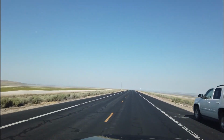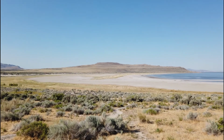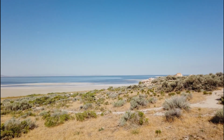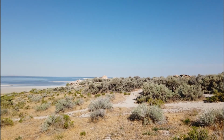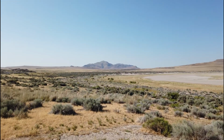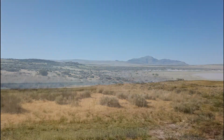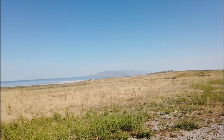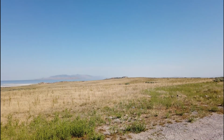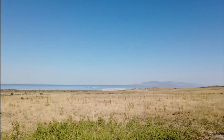But that's part of the lake out there. Anyway, pretty cool. Here we are at Antelope Island, and there's the Great Salt Lake. We just pulled in here. Yeah, it's really pretty. Here's kind of a shot from a high place out here. That's the visitor center over there on that knoll where we just were, and there's the Great Salt Lake. It goes all the way around the island.